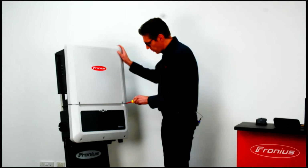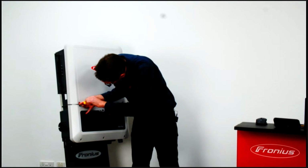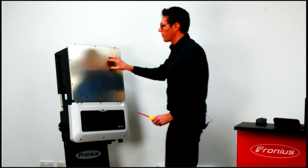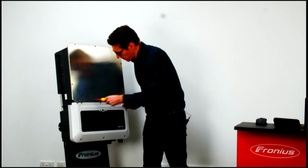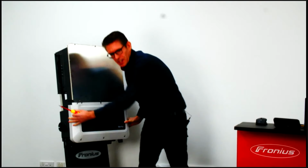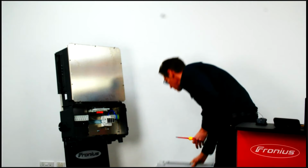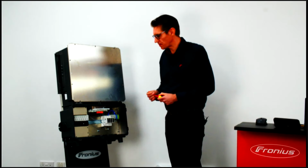So this is the Verto. If we take the front cover off, I can take the top cover off the power rack. We still have the waterproofing from the aluminium cover. We can then remove the lower connection cover. We have these very handy 180-degree screws, which you'll be familiar with if you've installed a Gen 24. These mean that you get fast access to the connections area, and it also means you don't have any issues with torquing. So all of those things we covered in the video, those concerns are now removed because we have that secure connection every time with 180-degree screws.